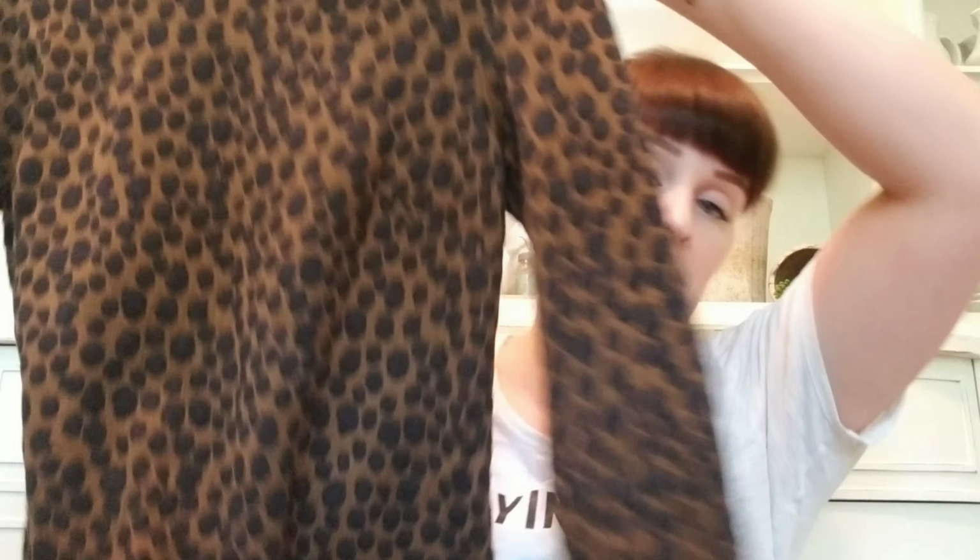So the first dress I picked up is this leopard print one. And I like that it's only like a 2-tone leopard print. It's kind of neutral. And this is almost an olivey greenish brown. I know it looks brown on camera, but in real life it's got like a green tint to it. This is an Ann Taylor Loft dress, and I paid $16.49 for that.